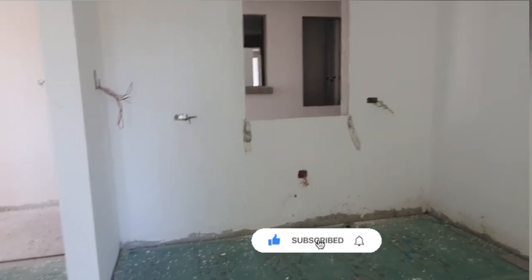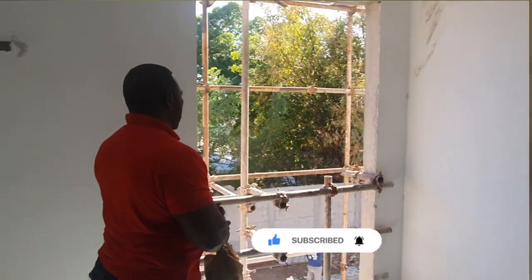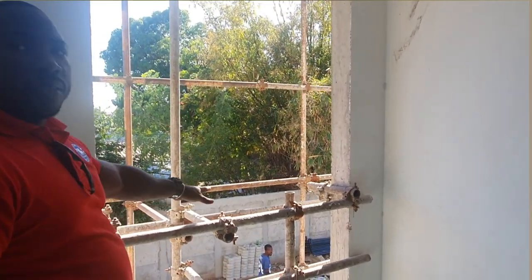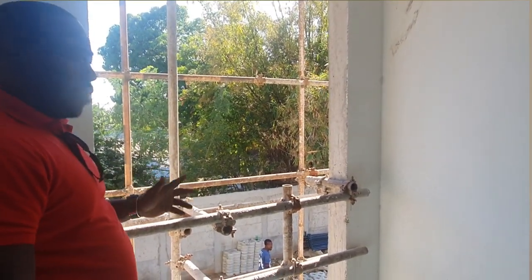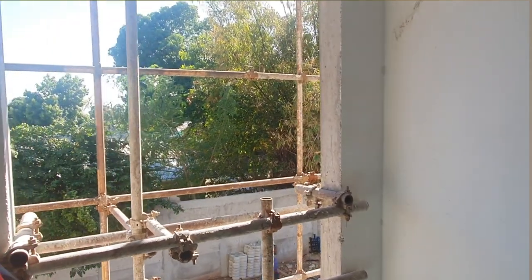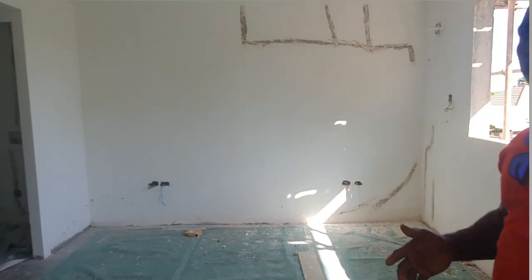Mm-hmm. This is going to be a glass door, and then you might have a railing across. So if you're here, you want to get some fresh air, you can open this all the way up. You have a railing that runs across. Nice. Mm-hmm. This opens the living space, runs into the bedroom space for the studio.